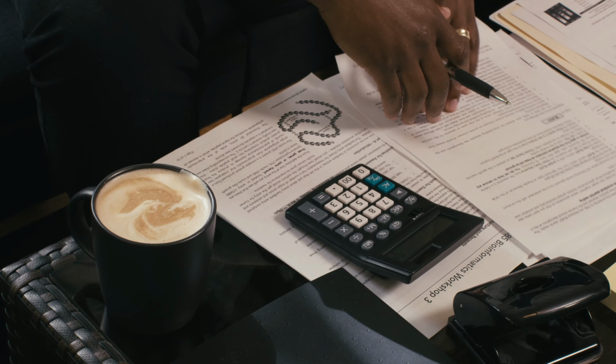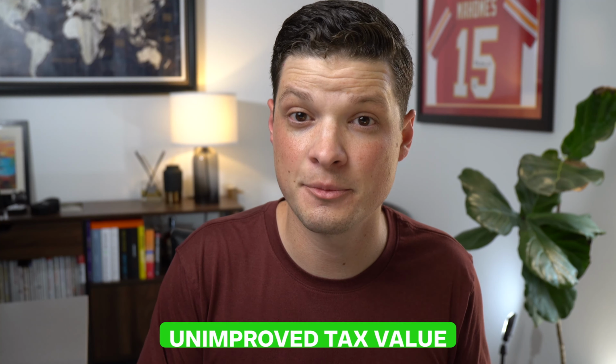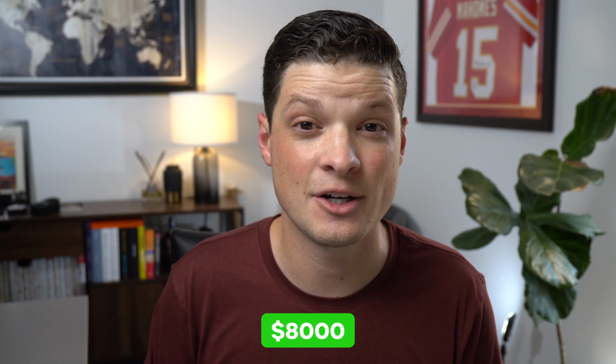Okay, let's talk about the second way to set up your property taxes and the way that I generally recommend people do it. Instead of setting up your property taxes based on the unimproved tax value, we're going to set them up on the improved tax value, or our estimation for what the improved value is going to be. So we're going to assume that the new taxable value is $400,000 like we have been during this example. Since we're setting them up on improved, we need to make sure we have enough money in the escrow account come end of year to make that $8,000 payment.